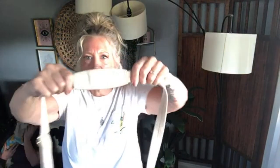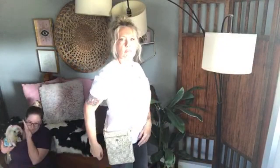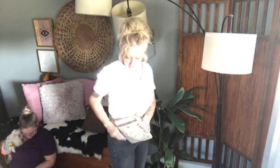There's the creed. Light lavender satin interior. Leather trim. Leather comfort strap. And it's adjustable. And let's show you what it looks like on. So it's a definite, just your necessities type of little purse.